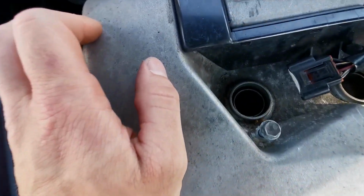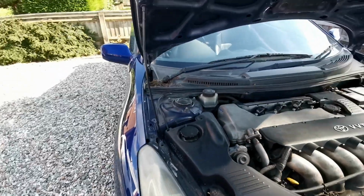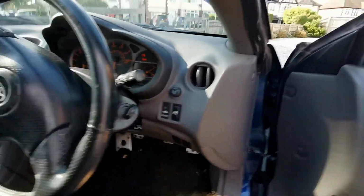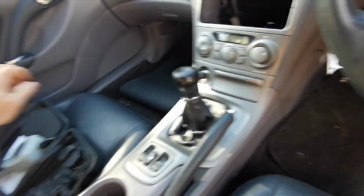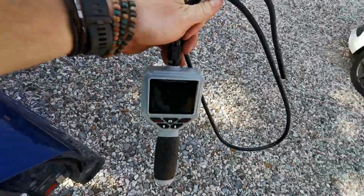So what I'm going to do is take a look down there with the bore scope and see if we can see any damage. I'm going to do that on every single one. We'll start with this one. So here it is. One times bore scope. Video bore scope. Oh.